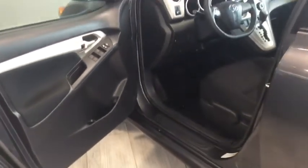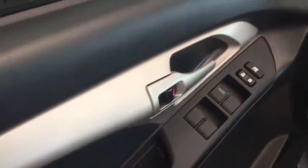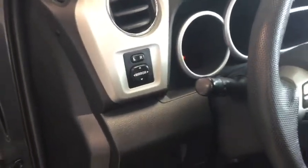Plenty of space to hop into your Matrix. You're also greeted by a unique two-tone interior. You have that metallic trim as well as your power windows, your power locks. On the side you have your power adjustable side mirrors. Your side mirrors are also heated for those Alberta winters. Below you have your traction control. You also have a full set of all-weather floor mats to keep your Matrix nice and clean. And take a look at that cool center detailing on your soft fabric seats that offer the ultimate comfort.